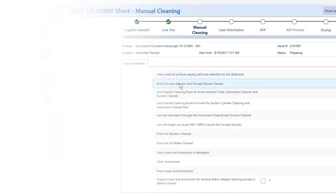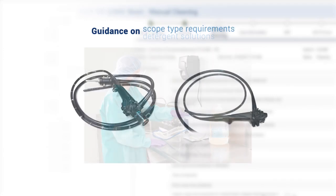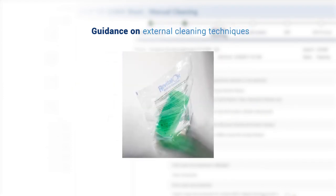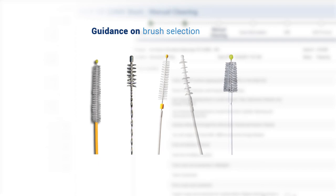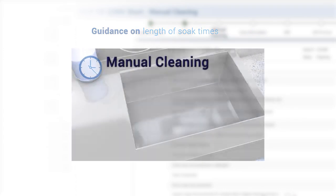Within the manual cleaning phase of the workflow, SPM provides a variety of approaches to the detailed work instructions, from fairly general and high level to much more granular and process step specific. Options include guidance on detergent solutions, any additional requirements based on scope type and prior procedure, diagrams and excerpts from your IFUs, tools and techniques for external cleaning and for handling removable parts, selection and use of specific brushes necessary to clean all channels, use of cleaning adapters for any special channels, and guidance on ensuring the prescribed length of soak times is met.